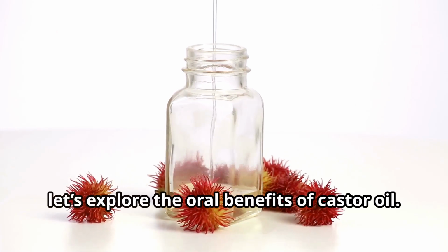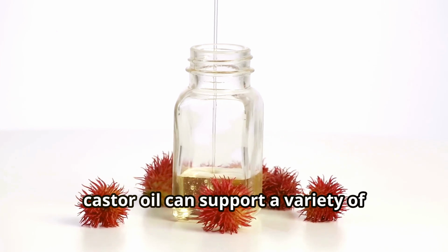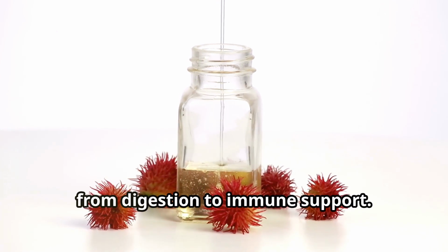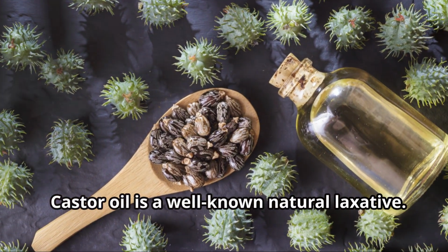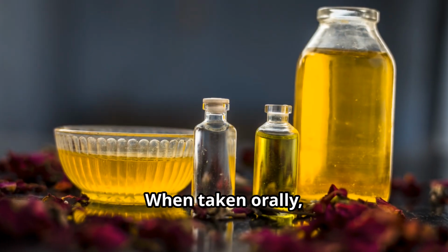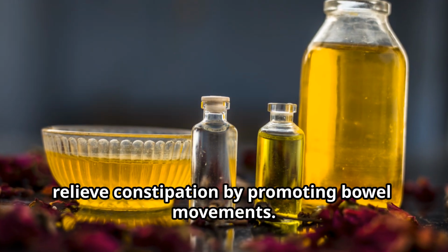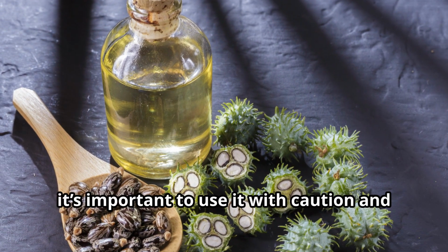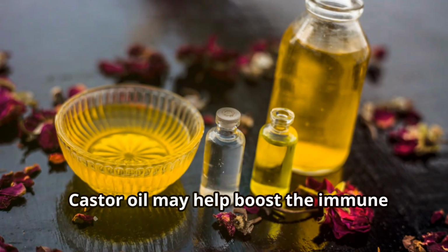Now, let's explore the oral benefits of castor oil. When taken internally, castor oil can support a variety of health functions, from digestion to immune support. Castor oil is a well-known natural laxative. When taken orally, it stimulates the intestines and helps relieve constipation by promoting bowel movements. However, it's important to use it with caution and follow the recommended dosage.